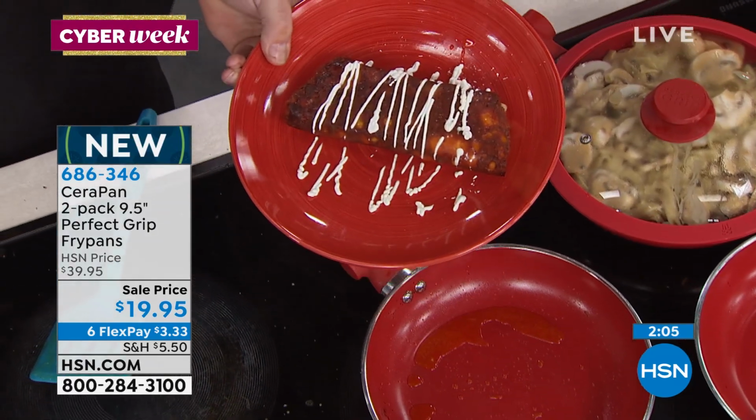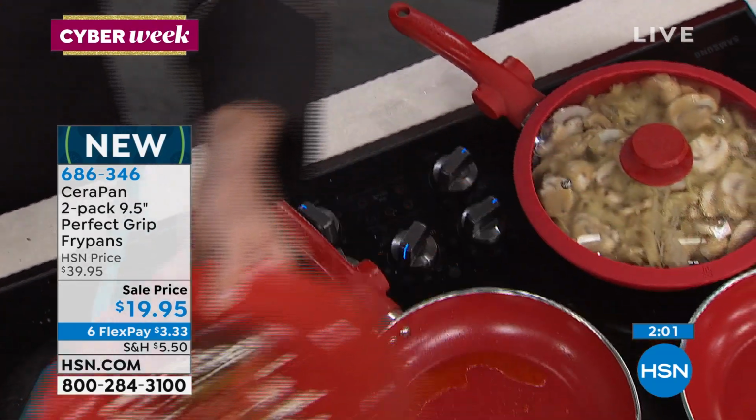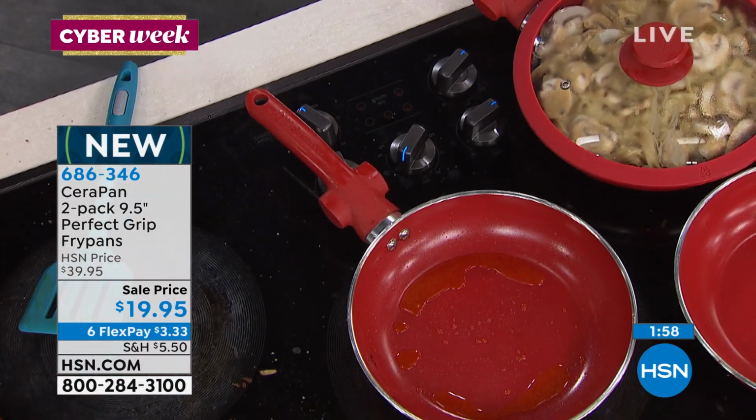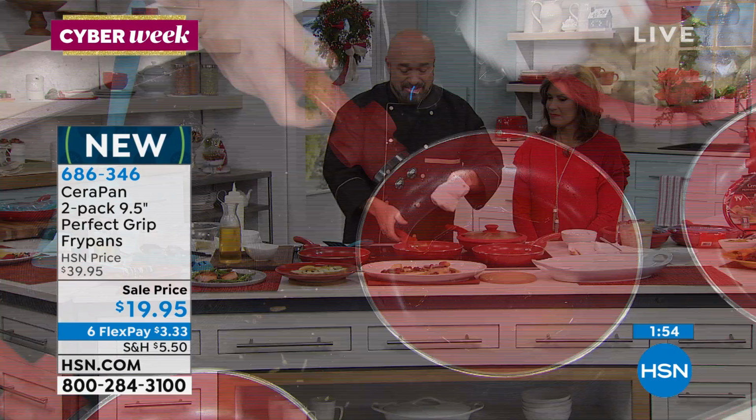But again, the meal is great. It's going to taste fantastic. I love how it looks. I love the fact that because of the lid, it was a conversation piece when I was cooking it. But here's my favorite part of the entire thing. And this, honestly, this really is it right here.